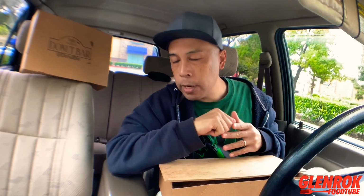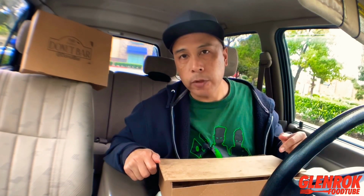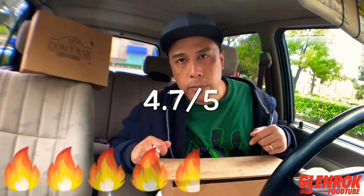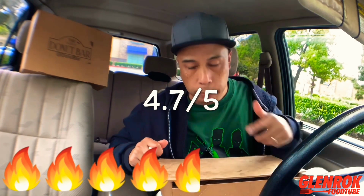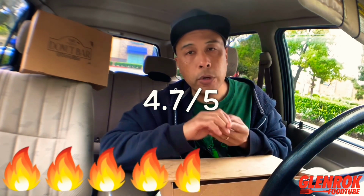And last but not least, the caramel latte. That was a good donut. I've had it before. Yeast donut. From a scale of 1 to 5 flames, I'll give the caramel latte donut a 4.7. That was a good donut. Drizzle, frosting, the little cream in the middle. Man, it was legit. It was good. 4.7 with the caramel latte donut bar donut.